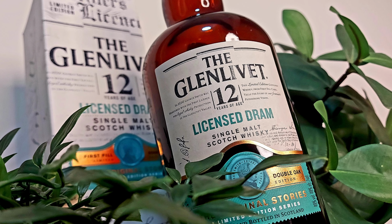Actually, the vanillas and caramels and woods in here are very forward, so we've got a big first fill bourbon influence. We've got apples and apple pie. And I saw a review online that mentioned a hoppy IPA in the nose. I totally get that. This is a really nice nose. And now our palate.